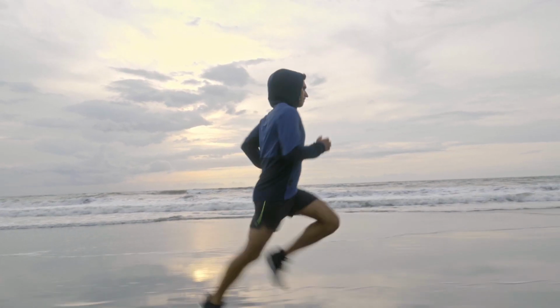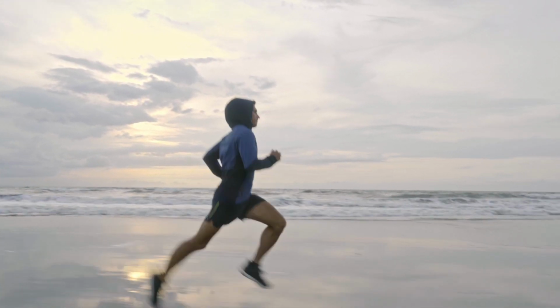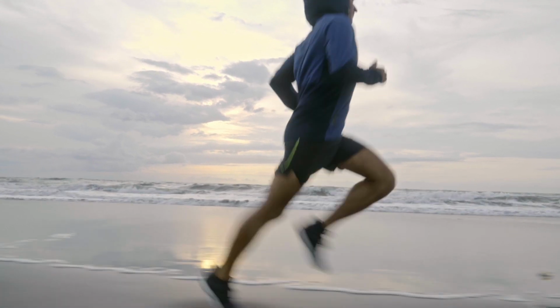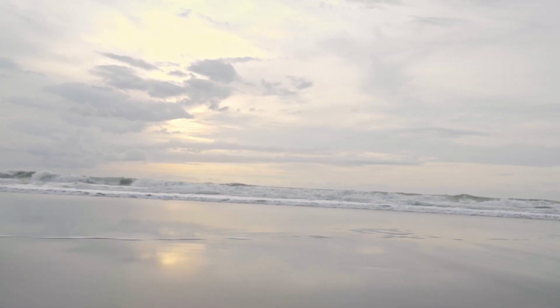And once you get used to strides, they should pretty much place no stress on your body or just very little stress and have a lot of benefit. One being that they work on your elastic system. So think of your body working like a better rubber band, basically. And when you work on that elastic system, you can run faster while maintaining a pretty easy effort.